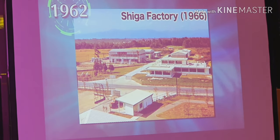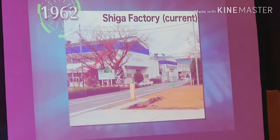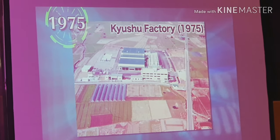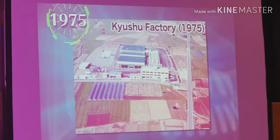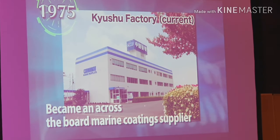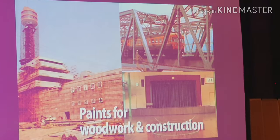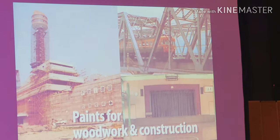In the late 1950s, riding on the crest of rapid economic growth, CMP started to develop its active business expansion strategy. In 1962, CMP built the Shiga factory in Shiga Prefecture, and in 1975, built the Kyushu factory in Saga Prefecture. Over time, CMP made the transition from a dedicated antifoul paint producer to an across-the-board marine coating supplier, and then further expanded into industrial products, such as paints for woodwork and construction.